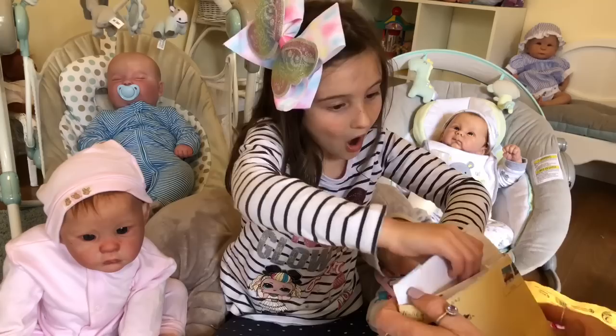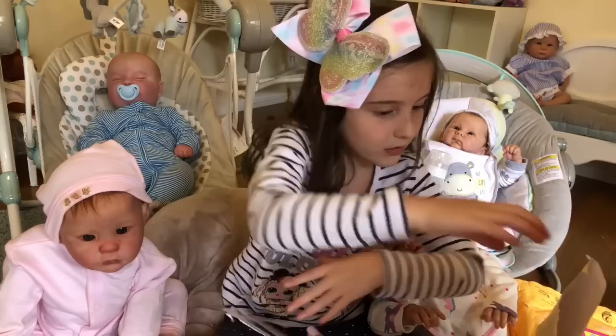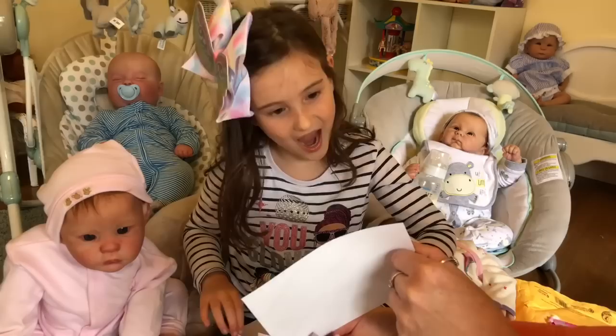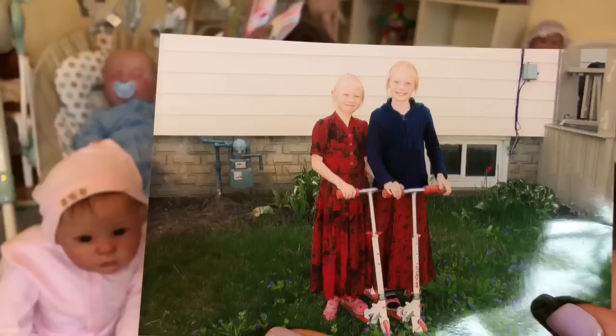How lovely. Wait, I saw something pink. Something pink in there, was there? Oh, no, there's nothing. All right, let's see. We've got a photo. Oh, this must be the girls. Look, Aliyah. Do you think that's Nancy and Annie? Oh, aren't they beautiful? They're so pretty. Aren't they? They're on their scooters.